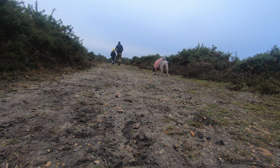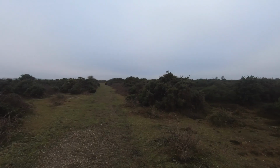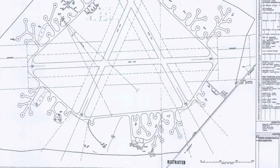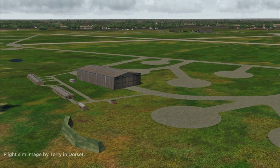Where we're going to is a few minutes up ahead, but before we get there I just want to take you back in time to the Second World War a little bit, because that'll piece together what we're going to see in a moment. Right now we're walking on what would have been one of the airfield hard stand dispersal areas. On the 1945 map of the airfield that you see at the moment, I've highlighted what our current location is. Now sometimes these areas are referred to as frying pans, and that's for obvious reasons, as you can see.